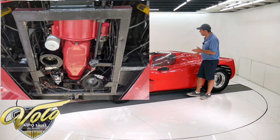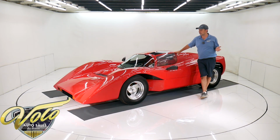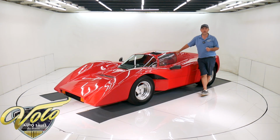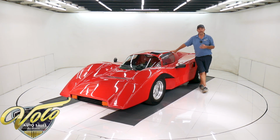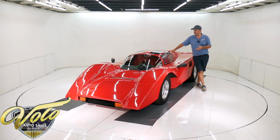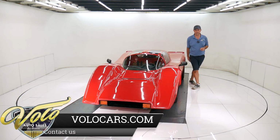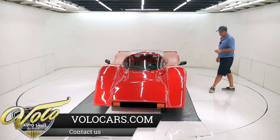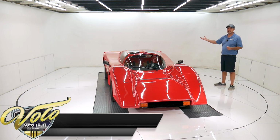And actually, the story with this car, it sat around for the first several years, didn't get built. This gentleman has owned it 23 years. He's the one that put the car together. He made a lot of improvements on the car, and it only has 1,100 and something miles on it. That's all this car has since it's been built. It does have disc brakes up front. You look up at the motor, it's nice and clean.